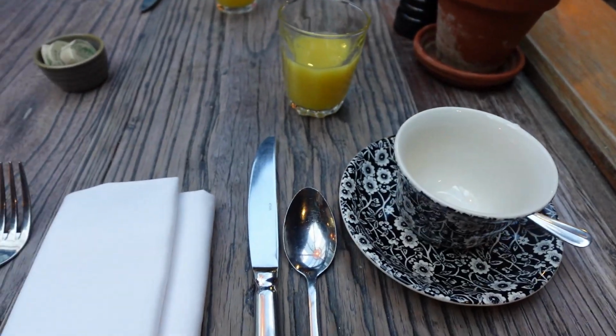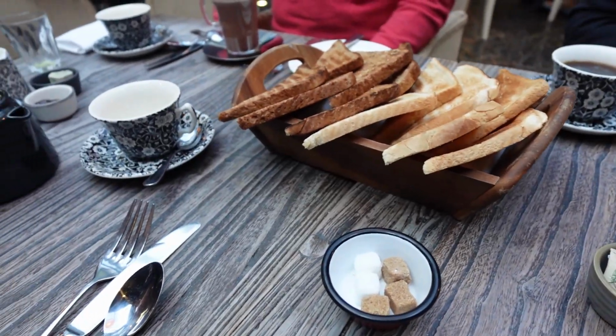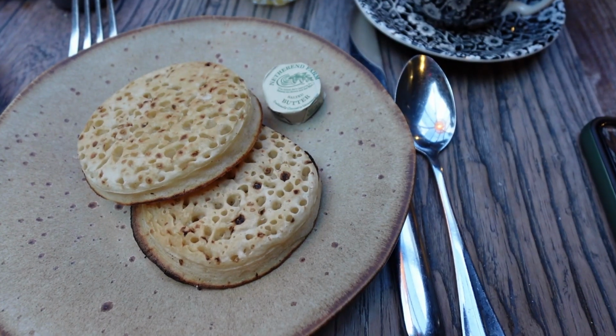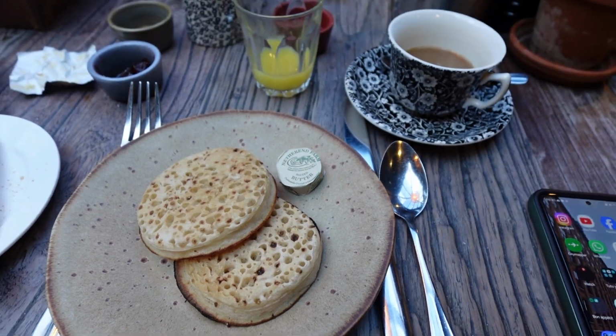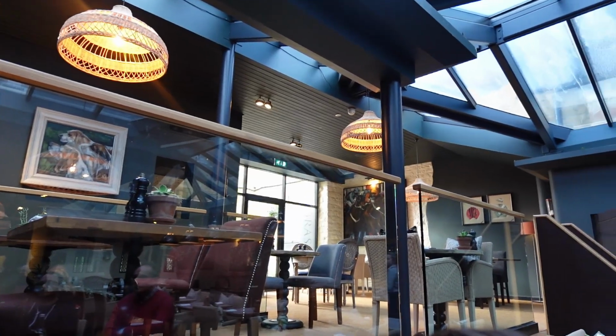We started the day with a delicious and very filling breakfast. They offered us toast and bread as a starter, and then we could select one sweet and one savory dish. I chose crumpets and eggs benedict. This breakfast lasted us through the rest of the day.